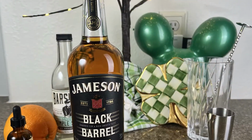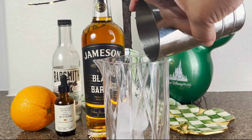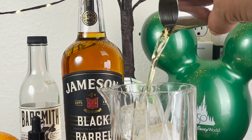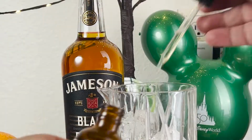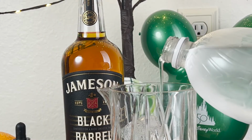So let's start making a Jameson Old Fashioned. We're going to fill a mixing glass with ice, and then we're going to add 2 ounces of Jameson Black Barrel. Then add 0.75 parts simple syrup, 2 dashes of orange bitters, 1 dash soda water.